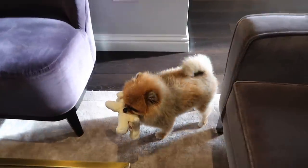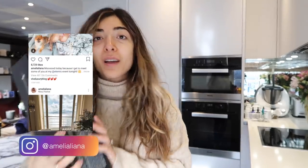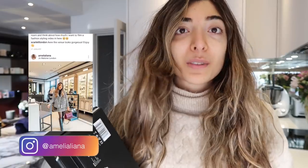In case you're wondering what my natural hair looks like without any keratin, any straightening, any blow drying, this is it. What a disaster. I mean, it's been a while. Normally I'll blow dry it, but last night I literally just left it to do its own thing.